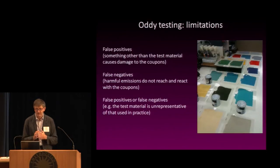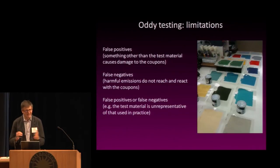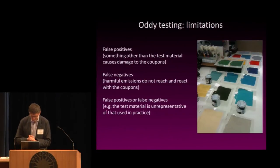And of course, then we're in the situation where we're testing a single material, and in the kind of cocktail of materials that are produced within a sealed environment from different materials, interactions between those materials can cause damage. And I think that's going to be the subject of at least one paper during these 2 days.